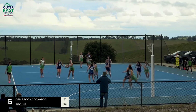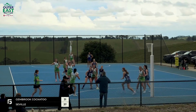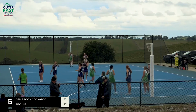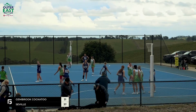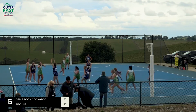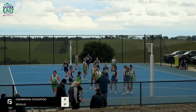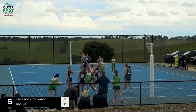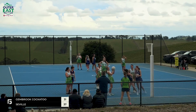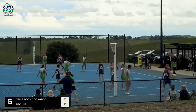So Beck Christie, short one to Ladner. Ladner just waited for a little bit, eventually got it to Beck Christie, wide to Harkin. Harkin back to Christie, knocked away by Minnie. Goes out of bounds though, so Gembrook Cockatoo will hold on to it for the time being here. So what does Bowden do? Short one to Ladner. Ladner, good pass to Ingram, not in a scoring position though. The ball's knocked away from Beck Christie. So where does Beck Christie go here? Eventually gets it to Chelsea Ingram. Ingram doesn't quite make it work, so Pinnock will take it here for Seville.